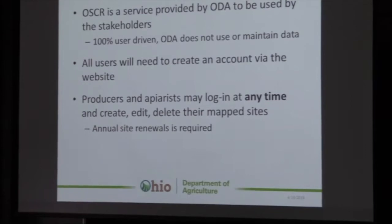The other big difference between this version of the program and the previous version is that the locations will expire from the map after a year. I think the deadline is actually December 31st. The previous version, if you're familiar with that, was a perpetual mapped location. It would not expire. There's no renewal required. If you mapped it in 2014, that site's going to stay on the map until today. That's not the case with this new program. This program, the sites will expire.